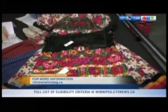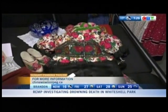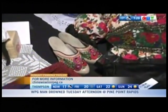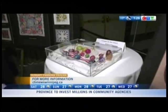Gorgeous. It's very delicate at this point in time, so that's why we wouldn't be wearing it anymore. But the slippers that are right beside it are also part of that attire, and they're hand embroidered on the leather. I would love to find a pair for myself. Me too. And okay, a lot of people think Ukrainian eggs, but Hungarians have their own form of eggs as well. Let's talk about these.